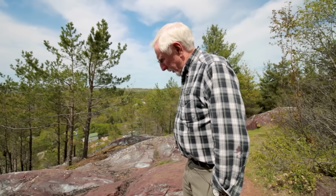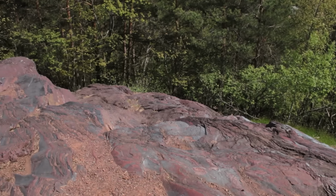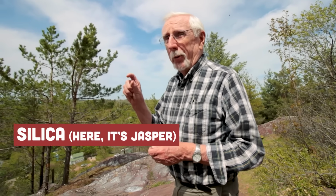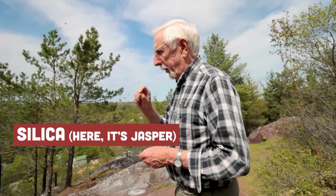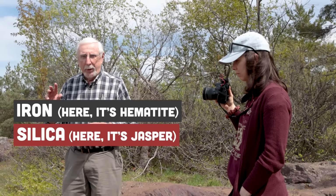So the rocks we're standing on are something called in general a banded iron formation, which is a very descriptive term. It means it's an iron-rich rock and it's banded, which we can see in a number of places as we walk around the outcrop here. And generally the banding is a layer of silica, commonly called chert. If it's red, it's called jasper. Then the intervening bands are some particular iron mineral. Here, that iron mineral is hematite, which is a nice shiny silvery, so it makes it especially spectacular here.